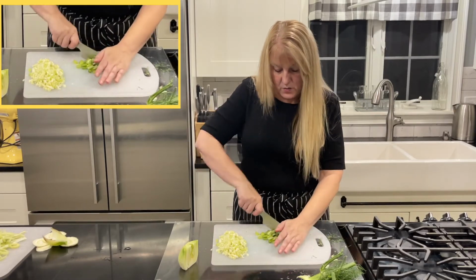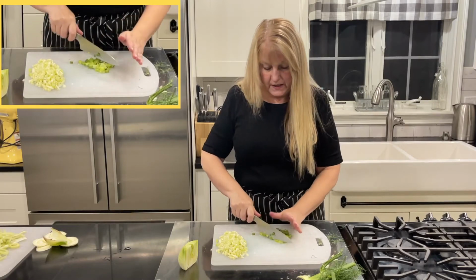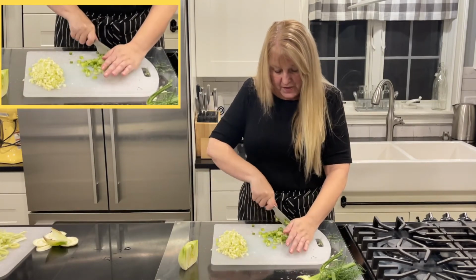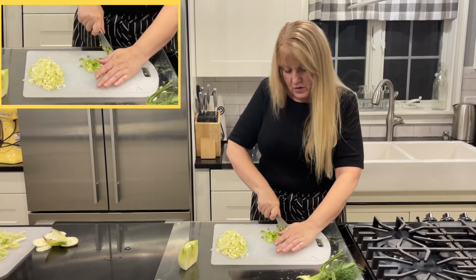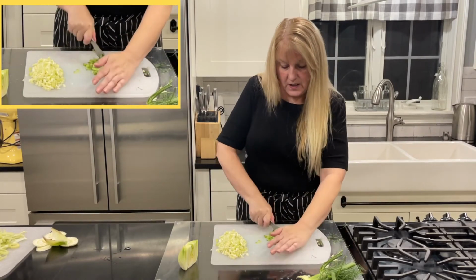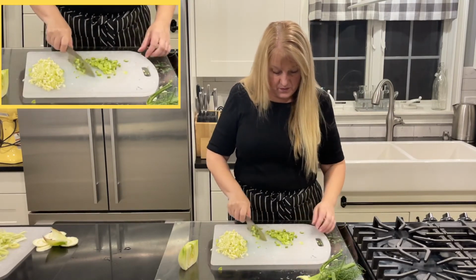And then back to our chopping technique, if you want them fine. If you are doing these for fennel for a salad, you can just add these whole as little discs in with your bigger pieces.